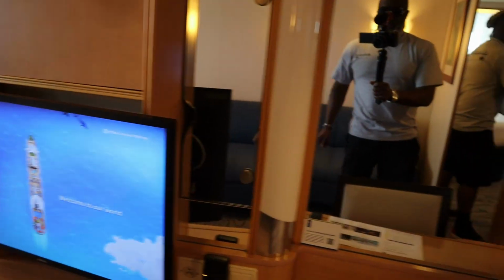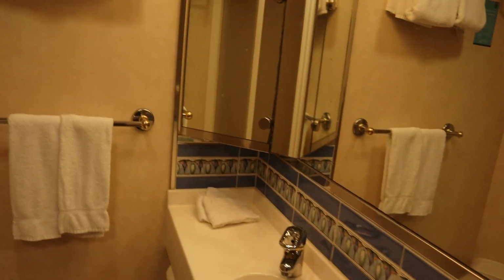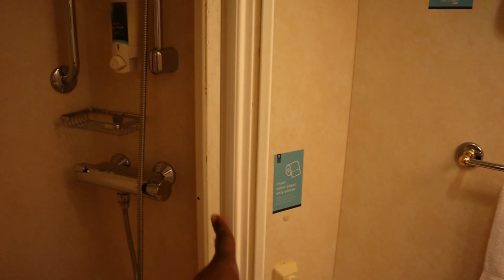The TV here, got the closet area, got plenty of life vests, this is the bathroom, nice and clean. I do love the fact that Royal Caribbean do not have those flimsy shower curtains. I do like that.